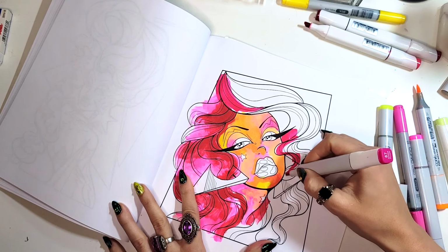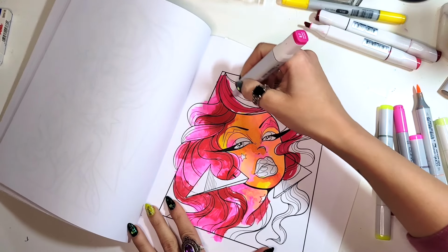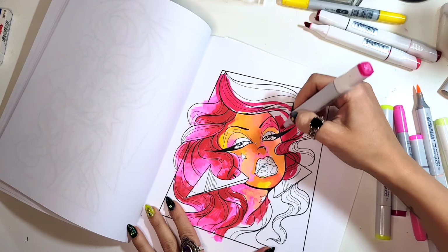Ooh, let's see, these earrings are strange. I design weird jewelry and then I'm like, wait, how do I maneuver around this? Okay.